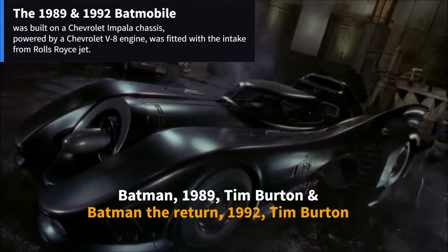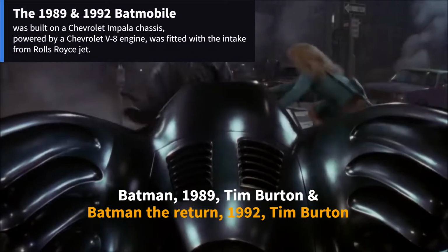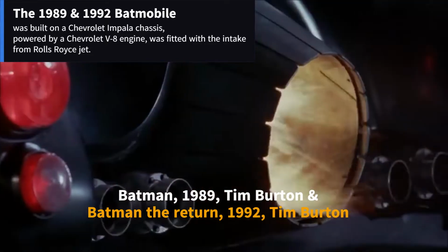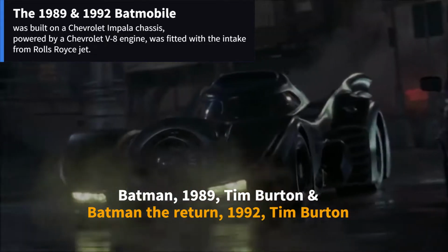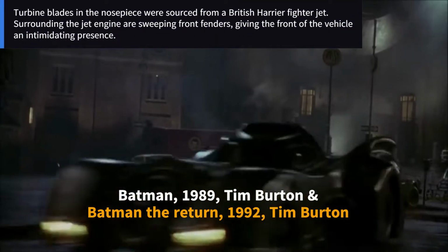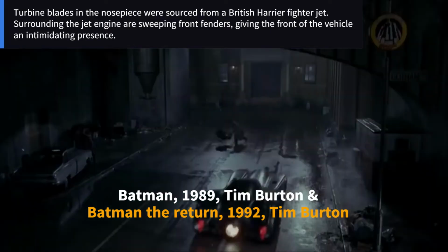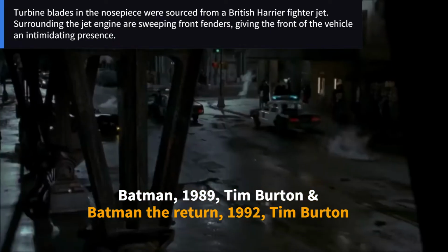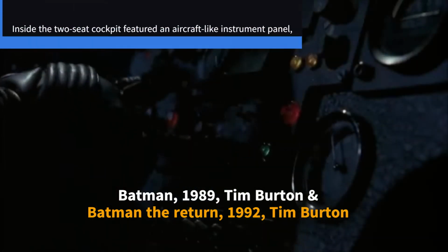Distinct in its style, the 1989 Batmobile was built on a Chevrolet Impala chassis, powered by a Chevrolet V8 engine, and fitted with the intake from a Rolls-Royce jet. Turbine blades and the nosepiece were sourced from a British Harrier fighter jet. Surrounding the jet engine are sweeping front fenders, giving the front of the vehicle an intimidating presence.